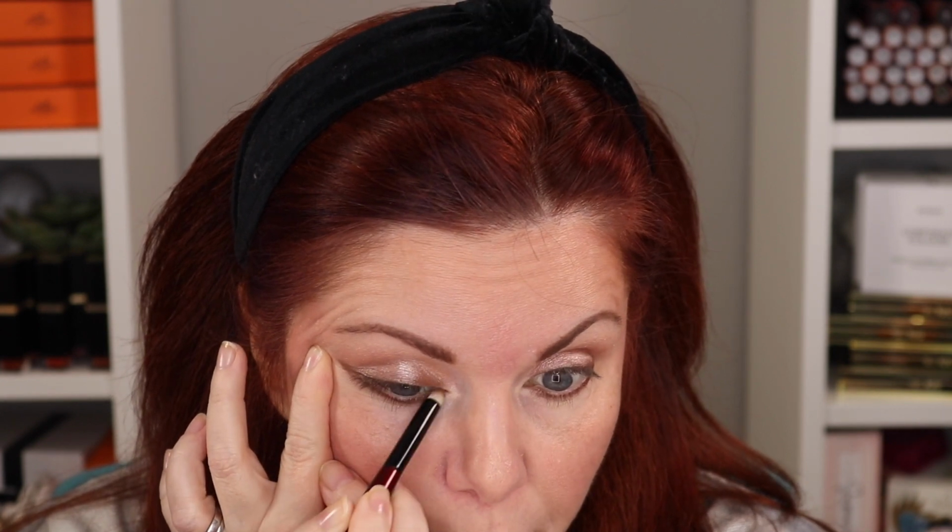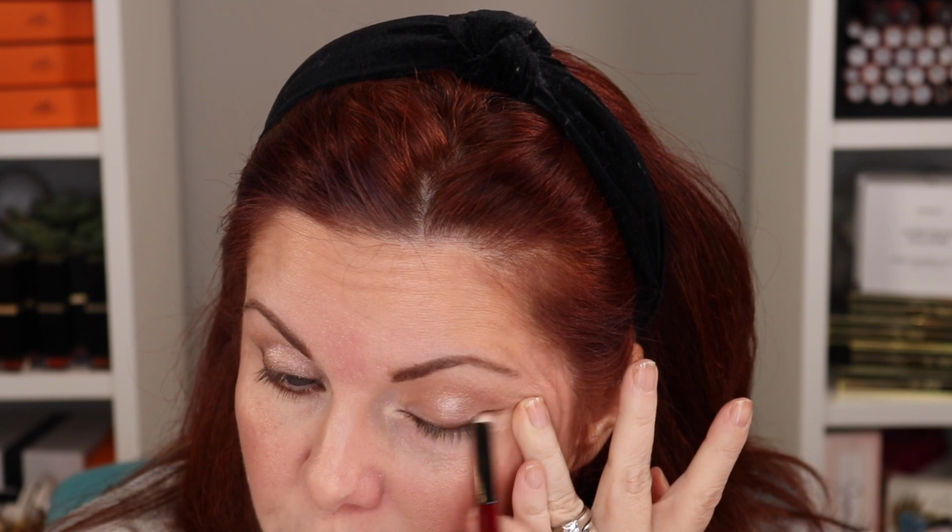And what I like to do with the Kohl pencils is go in with a pencil brush and smudge it out a little bit. Kohl pencils are great for that. You don't want to wait too long because they will set down. But if you go in once you put them on, you can smudge out a look really easily. And I think it's really flattering to a more mature eye. The harsh line, there's nothing wrong with it, but I think sometimes it can be a little much. All right, so what I'm going to do is curl my lashes and put on mascara.